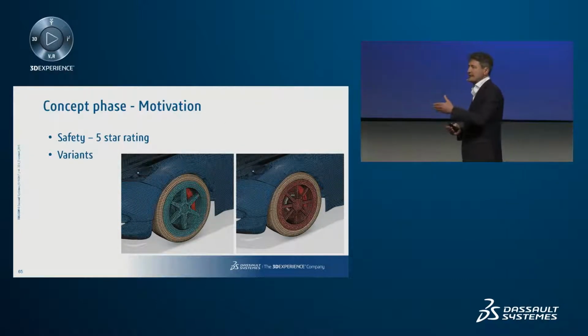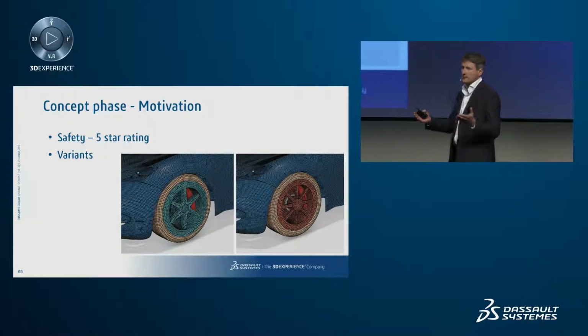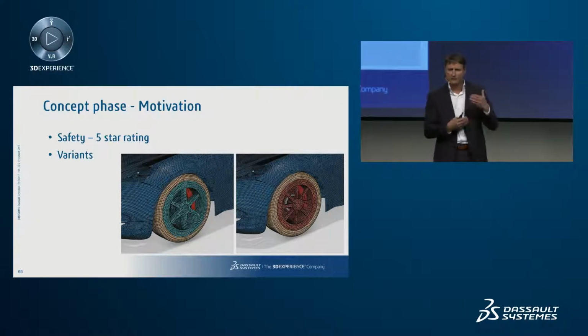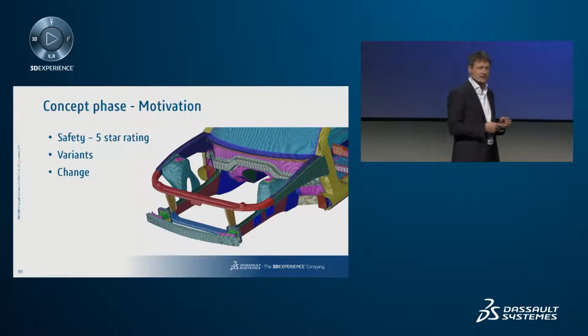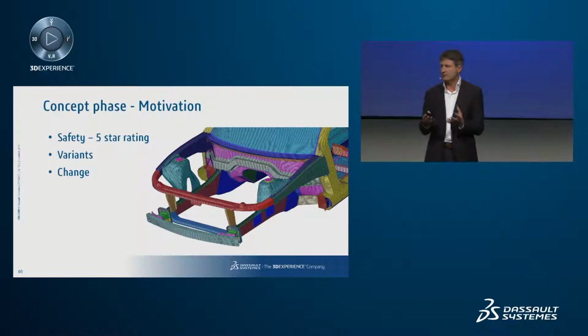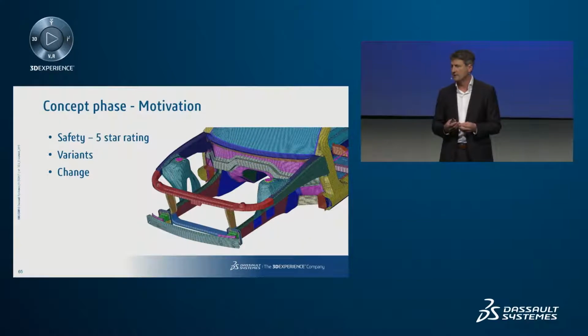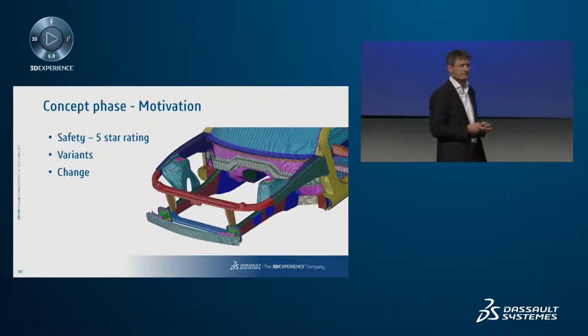Then, of course, you want to test different variations of your car. So taking into account variants is very important. And last but not least, concept phase is always about changes. This is intrinsic to the concept phase. So the ease of taking them into account is a must.